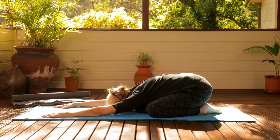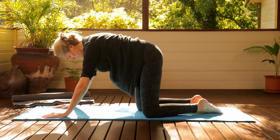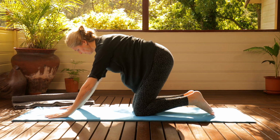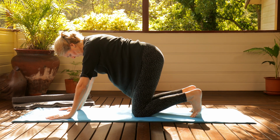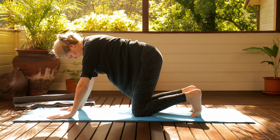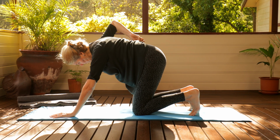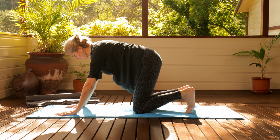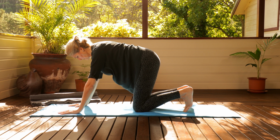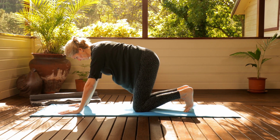From here, we're going to rock forward for a dog pose. And we're going to turn the toes under, bringing the knees and feet hip width apart. Again, adjust accordingly if dog isn't right for you today at ground level. Either come to the wall, have the chair like we did last week, or bring your elbows down to the surface or hands on blocks.